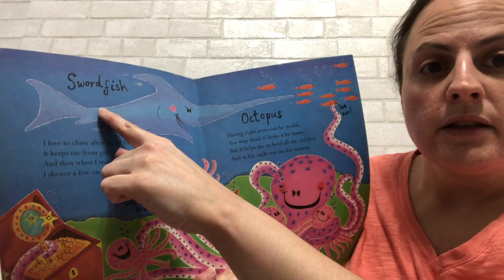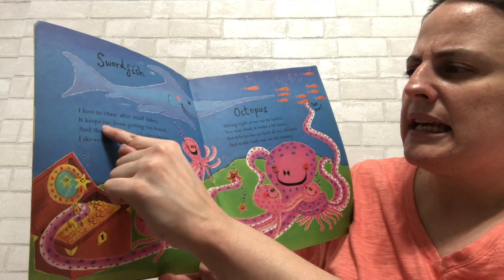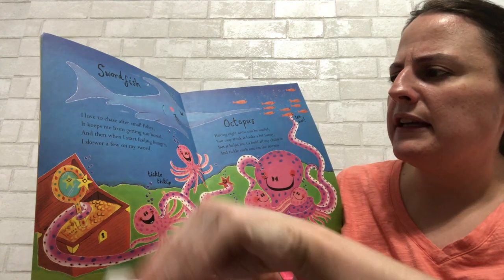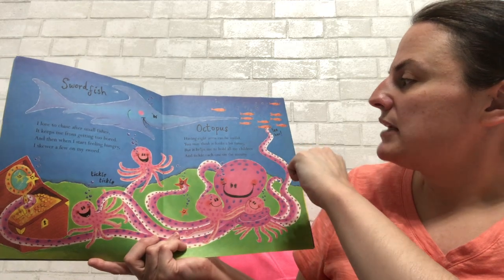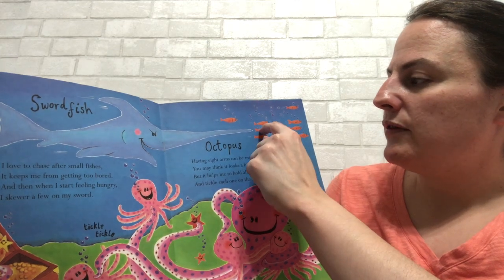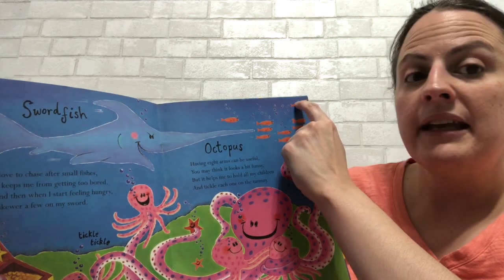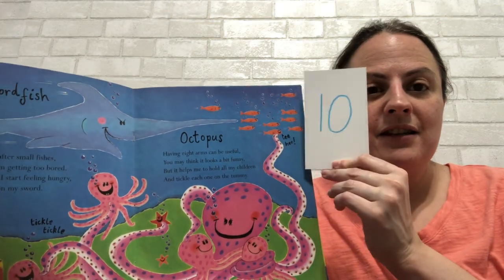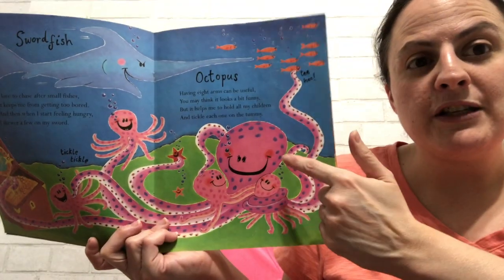This is a swordfish. I love to chase after small fishes. It keeps me from getting too bored. And then when I start feeling hungry, I skewer a few on my sword. So let's count how many fish the swordfish is going after. 1, 2, 3, 4, 5, 6, 7, 8, 9, 10. Good. 10 little fishes running away from the swordfish. Good. Now, which sea creature is this one?